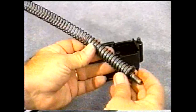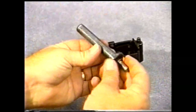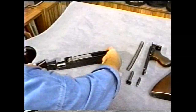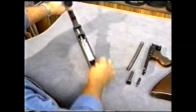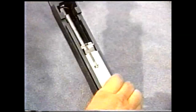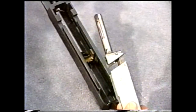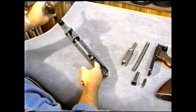At this point, the recoil spring can be removed from the buffer and buffer pilot, and the buffer can be separated into two pieces as such. At this point, the receiver can be moved to this position. The bolt can be pulled back, usually of its own accord. The bolt can be grabbed at the rear, lifted out of the gun completely, and removed. At this point, the bolt can be placed aside.